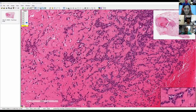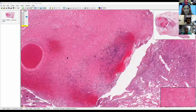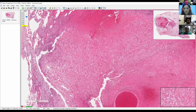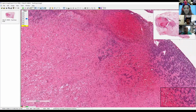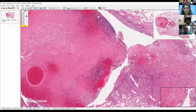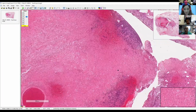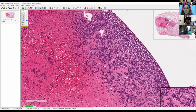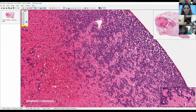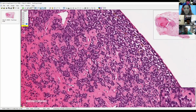Any imaging findings? I think the imaging was just, I don't know for sure, Raghav, I think it was just a mass. Okay, lung mass or lung nodule, something. Yeah. But actually, going by this, it probably was some sort of lesion with a cystic component. I'm not sure. It almost looks necrotic. Correct, that's exactly right, Matt. All right, so let me see how high I can go on this. I think this is my highest mag.